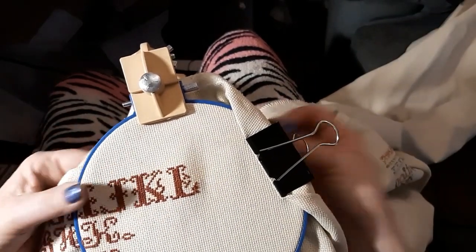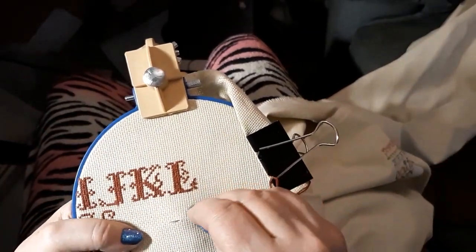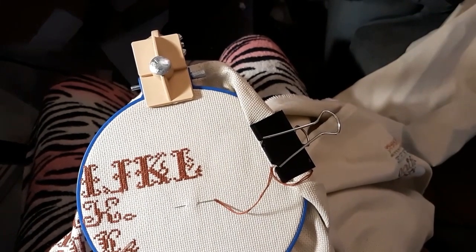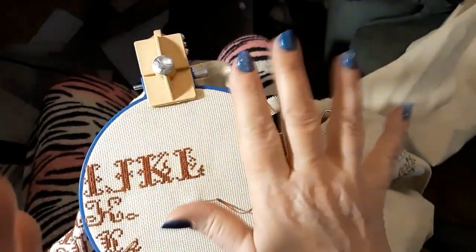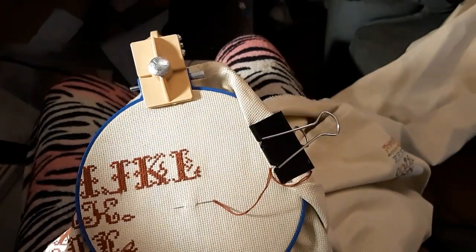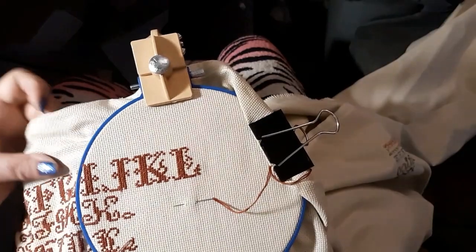Hey, we got the L done. Yay! One more letter down. About 40 more to go. No, there's no 40, but it feels like it. On each page, there's between 4 and 5, like maybe you'll have the start of another one or the ending of another one. So hopefully it'll go well.